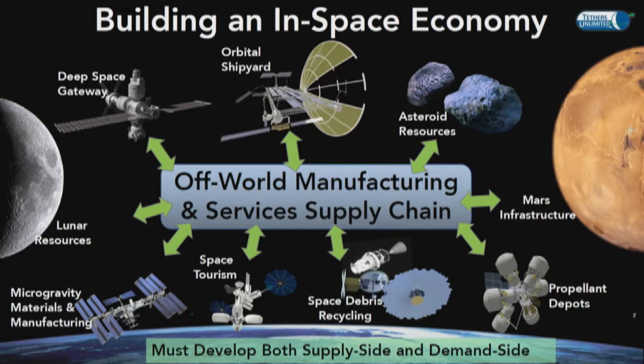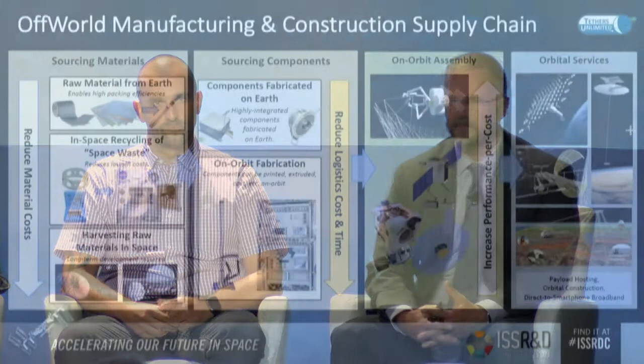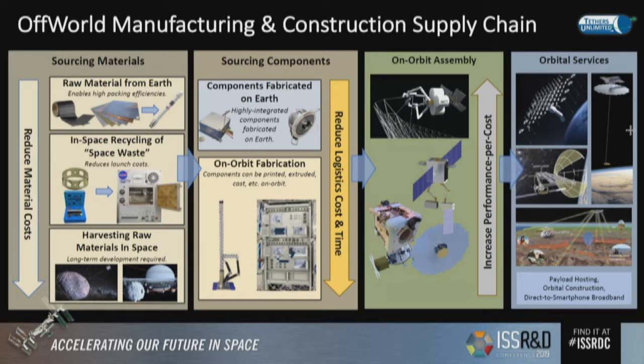But one of the other challenges there is that you can't just build one part of that economy on its own. You need to bring up both the supply side and the demand side in unison together to get them operating together to make a functioning economy. So fortunately, NASA has a Small Business Innovation Research program that funds innovative new technologies, and we've been making good use of that, trying to address the full spectrum of the off-world manufacturing and construction supply chain, addressing matters such as how do we source materials in space, and how do we progress from launching materials here on Earth towards being able to utilize materials that we can get in space.